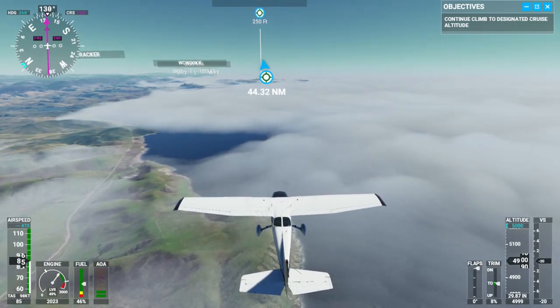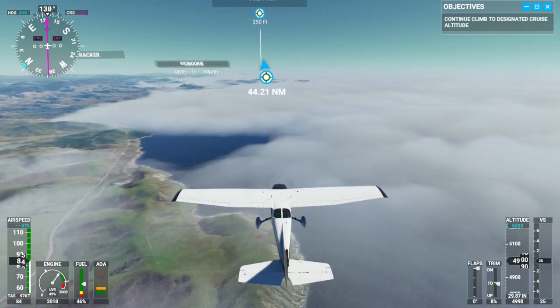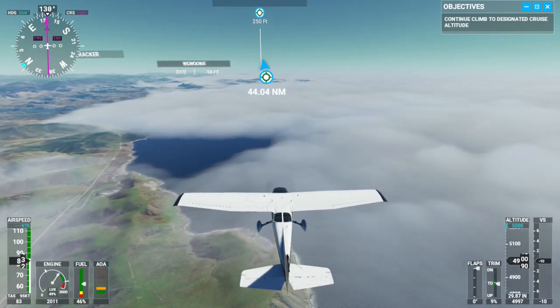Los Angeles Center, call thanks to the co-pilot for handling all the tower traffic. Call 183 Los Angeles Center, continue as planned. Altimeter 29.87.